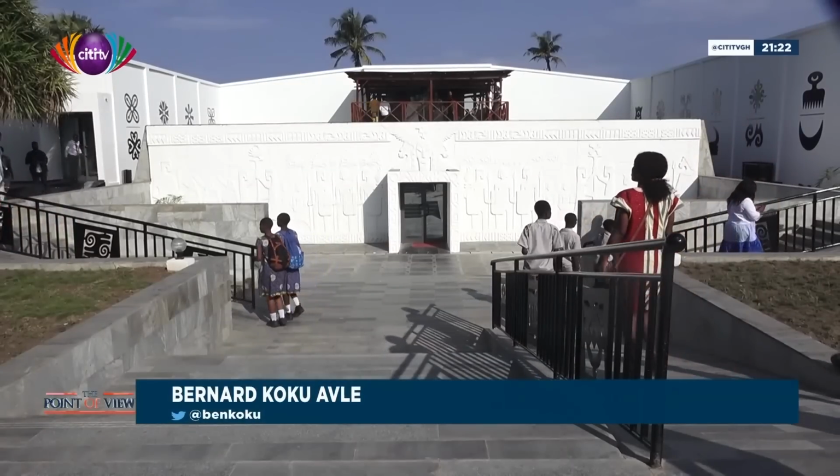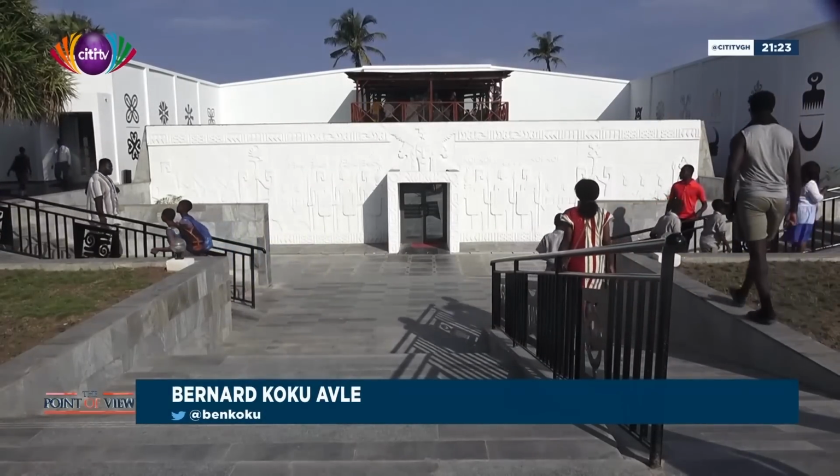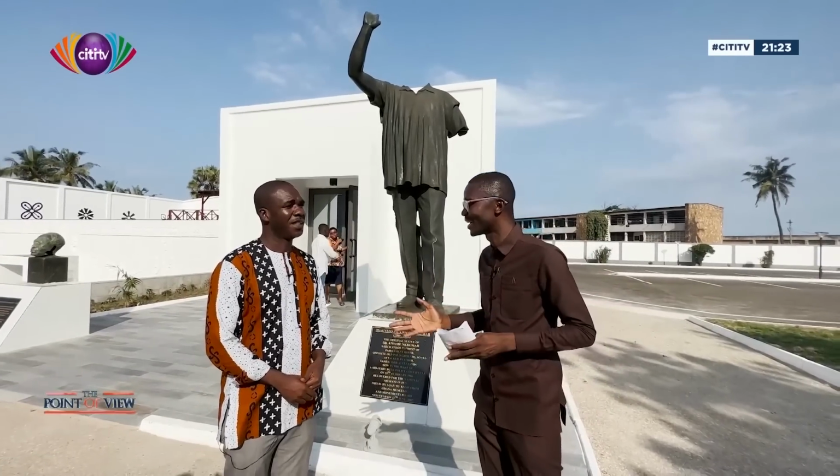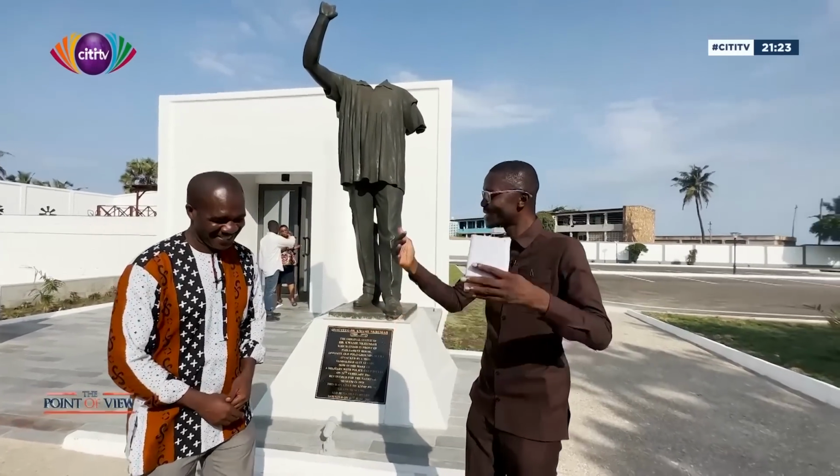So this is the extension of the museum that the architect spoke about, and I'm here with the main man. He's called Mr. Eddie Kwao. He's the acting, we call it park director. You are the overall boss here. So this is your terrain.